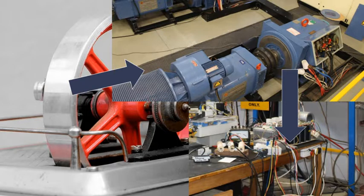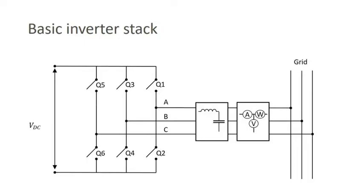So now that we've introduced what inertia is physically, well, you're all familiar with it, we've looked at how you can emulate that inertia using the machines, or how you can make a machine appear to have more inertia. Now we can talk about what's going to happen when we actually do throw it into an inverter. That particular inverter is currently the bane of my existence in the lab, but it can emulate inertia, and it does sort of look the same as that synchronous machine to its left. So your basic inverter stack consists of a DC input, 6 switches, some sort of filtering, and then some feedback of the voltages, the currents, the power.